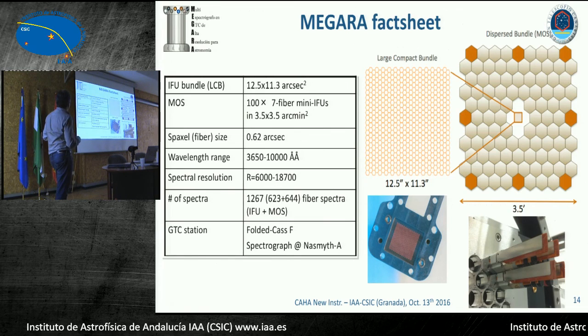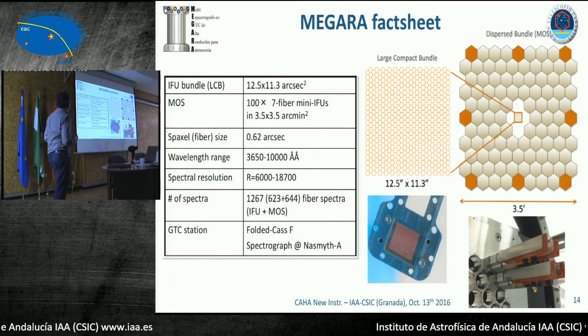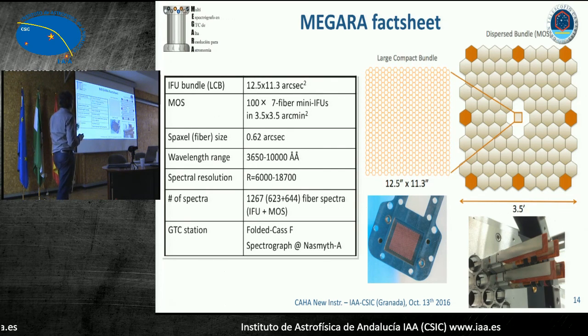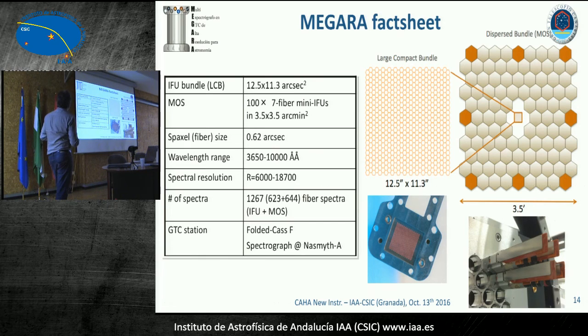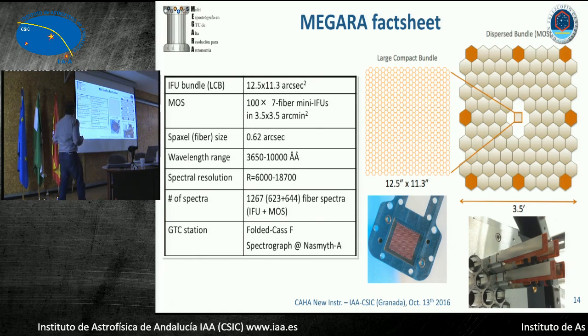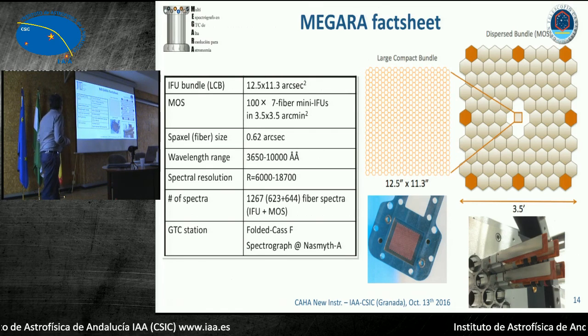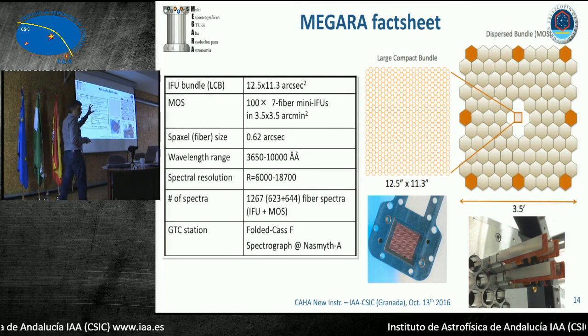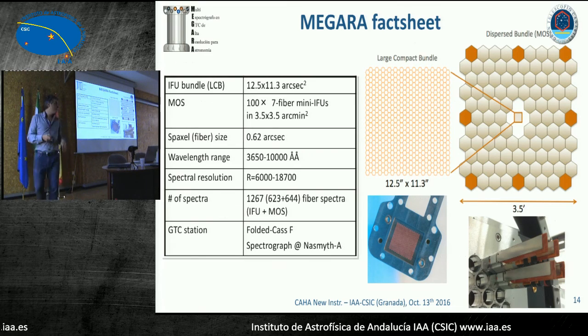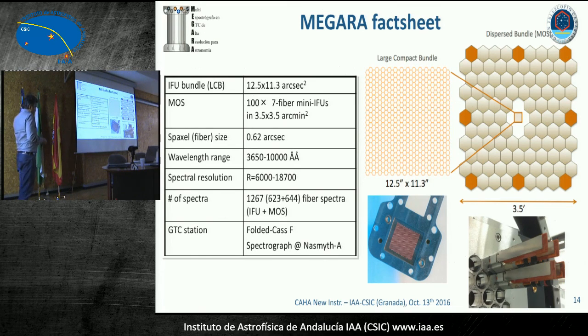Our wavelength range is the entire optical, with resolution, as I said, between around 6,000 and almost 20,000. It's actually 20,000 because we are better than the image quality requirement. The number of spectra is around 600 per mode, so more than 1,200 in total. And we are at the folded Cassegrain, that's where the light is collected, and we move it all the way to the Nasmyth A platform.